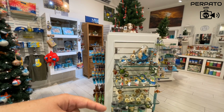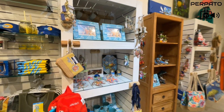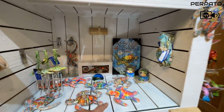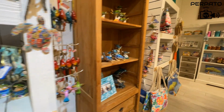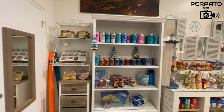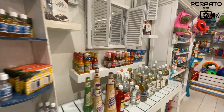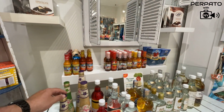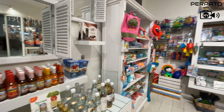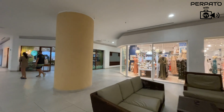little souvenir trinkets that you can take home, beach clips for your towels, beautiful little turtles, love those. And yeah, just different types of souvenirs that you can pick up and take home with you. They also sell some alcohol here as well, which is quite nice. Okay, so that was the Aruba store by Tradewinds.